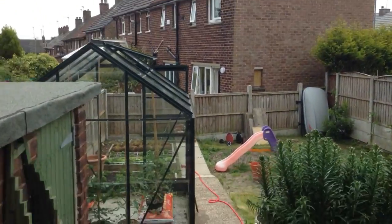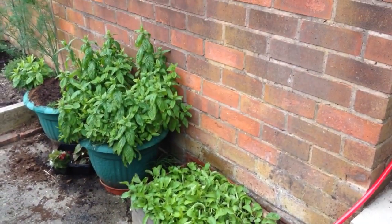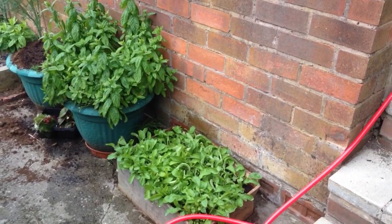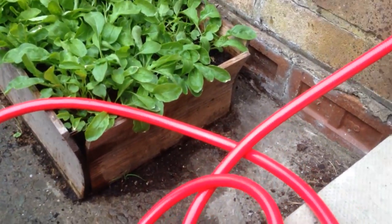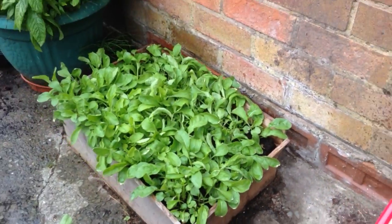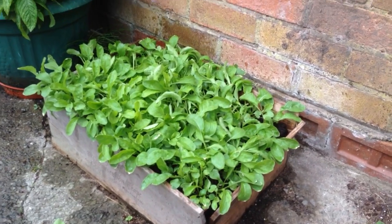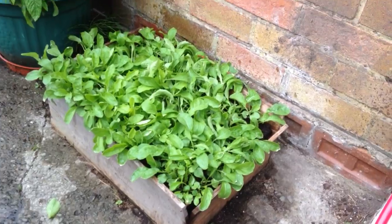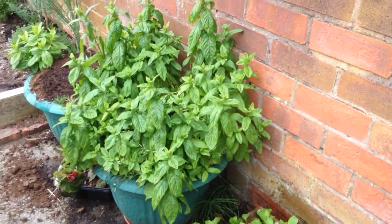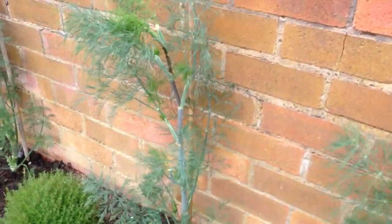Outside. I've just been doing a lot of watering. They said it was going to rain today, but I didn't expect to water, but I've had to water up at the allotment and I've had to water here. Right, okay, this is the rocket that I planted in my wine box with some compost that's coming up. You've got to be careful of that because it goes to seed really quickly, so I've been keeping it watered. Mint looking okay.